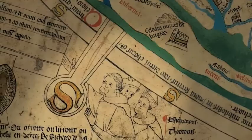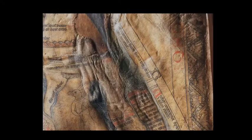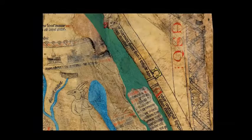700 years of exposure to candle smoke have not been kind to the appearance of the map. In this new reproduction, the grime and discoloration have been carefully cleaned away and original colours have been restored. We are thus brought far closer to the appearance of the medieval original.